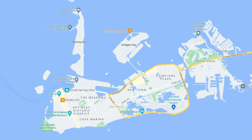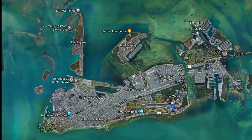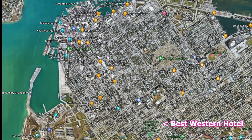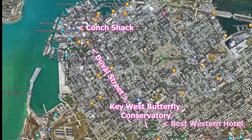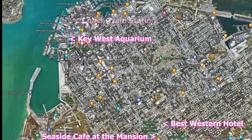Key West is a rather large key, but most of what we want to look at is going to be in the end of the old city. We'll be staying in the Best Western Hotel, looking at the Key West Butterfly Conservatory, driving up Duval Street, eating at the Conch Shack, taking the Conch Train, looking around Key West Aquarium, eating at Seaside Cafe at the mansion before going back to our hotel.